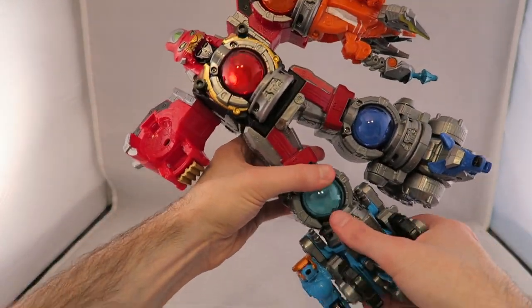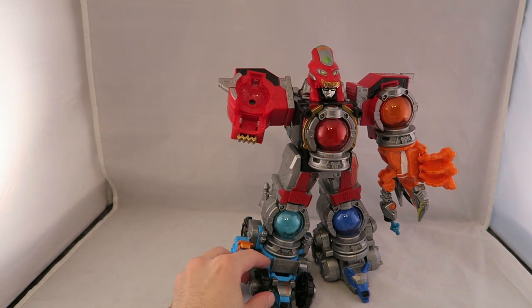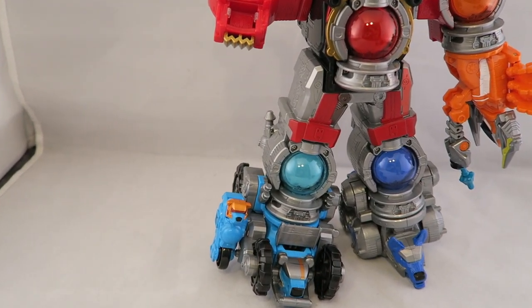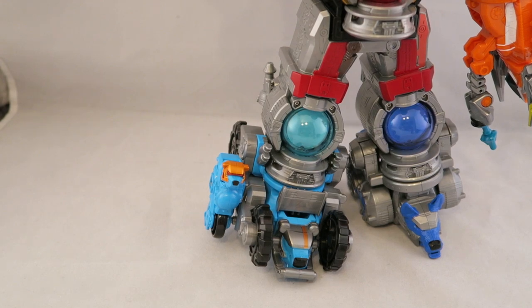And then just pop them on there, and there you have the leg mode, which honestly, I don't think either of them are the most creative ones, but I prefer the leg mode to the arm mode for Bear, just because I think the little sidecar dude there is really funny and kind of adorable. But anyway, that's about it.